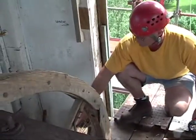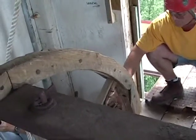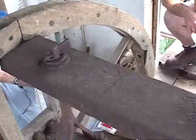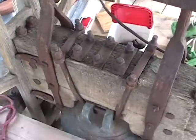All sitting in a white oak bell cradle. The cradle is probably original to the bell, which dates to 1817. So the bell and cradle actually predate this church building. It's all white oak. It's an incredible structure.